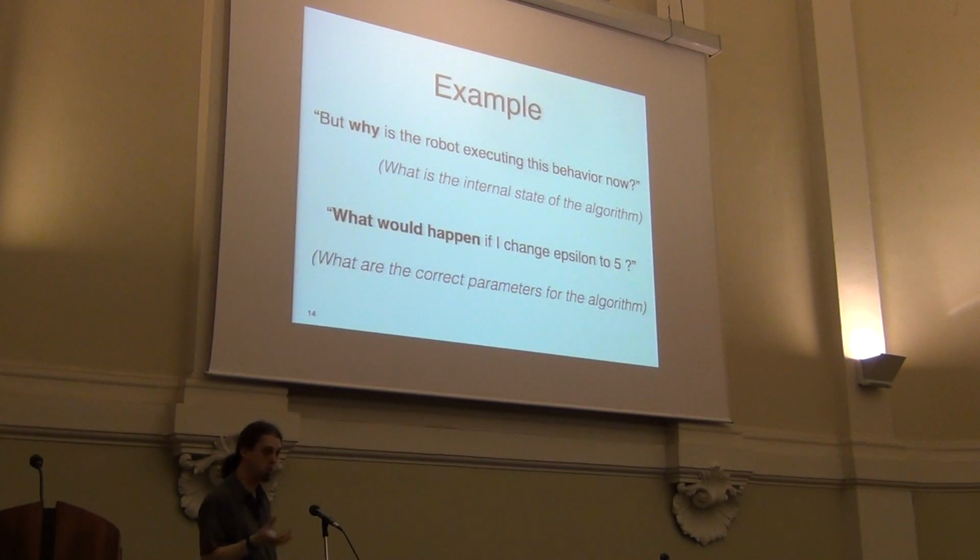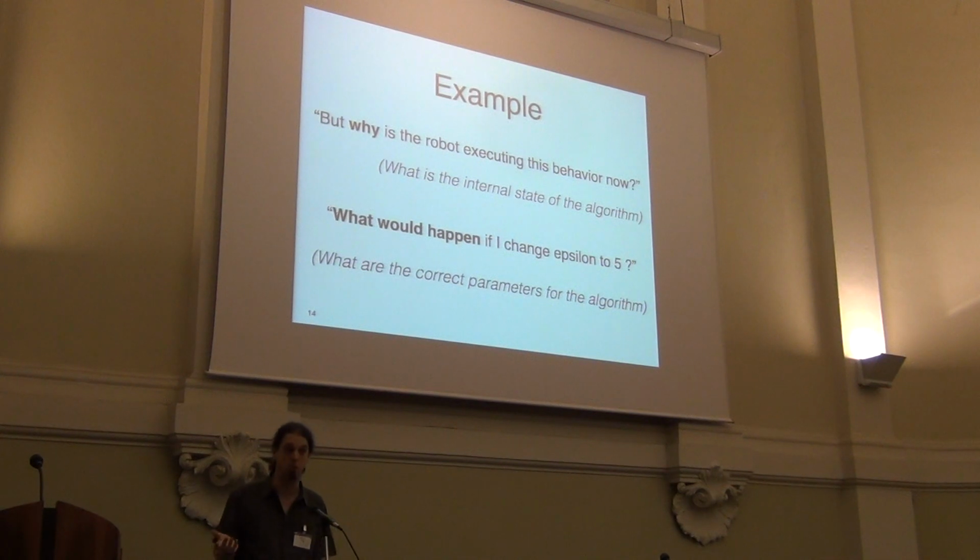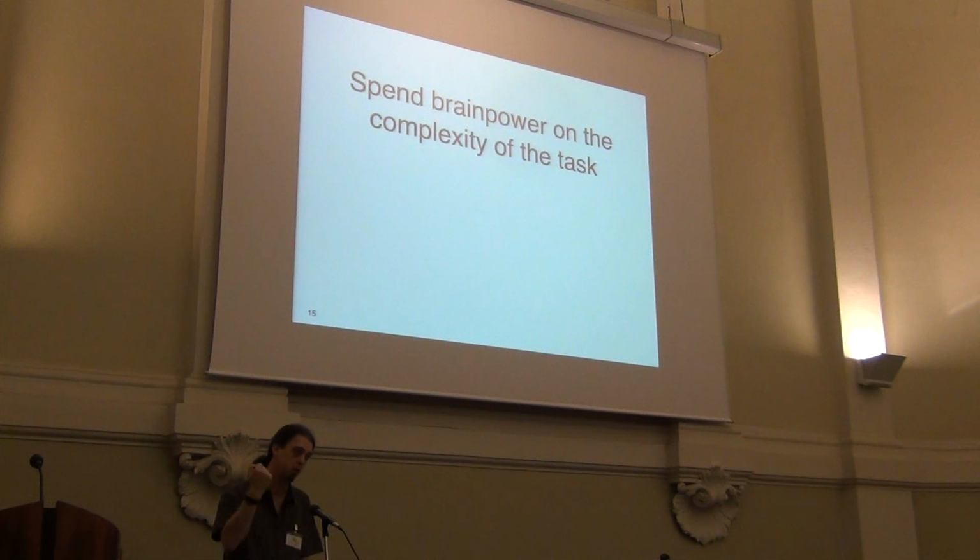Also, you want to be able to fine-tune parameters. I remember an example from some time ago: a robot was navigating, came too close to a wall, stopped and freaked out. You want to be able to say, oh no, you can come a bit closer, it's not such a problem. And that you need to find. That's not a research problem. That's all incidental overhead. So what do I want to do? I want to spend my brain power on the complexity of the task, not on all the incidental stuff. So how do I want to go there?